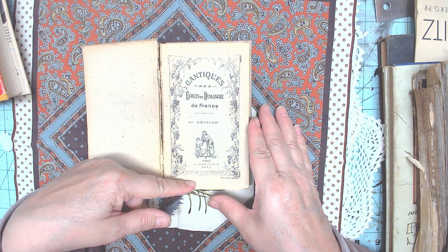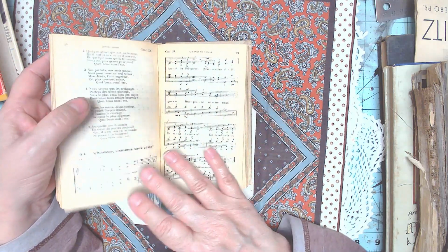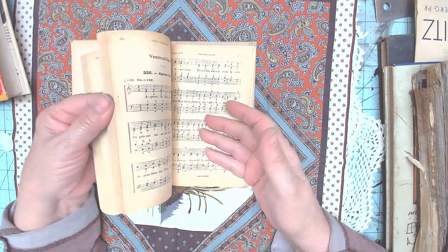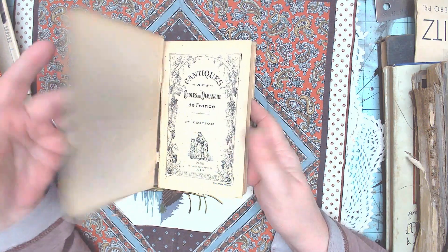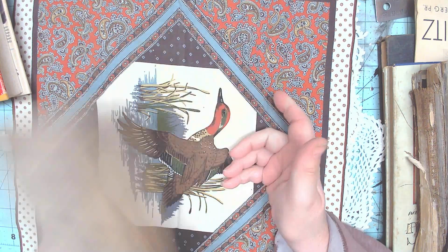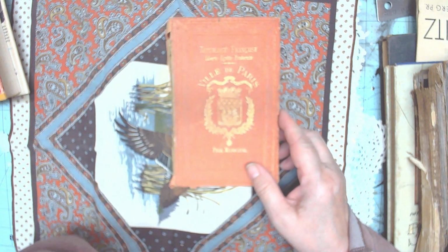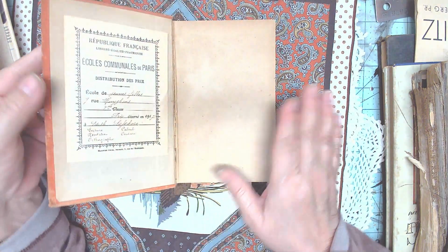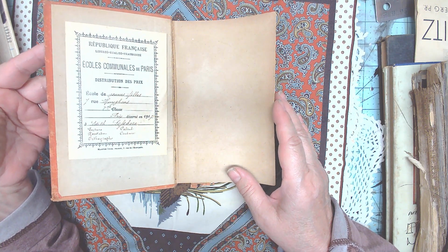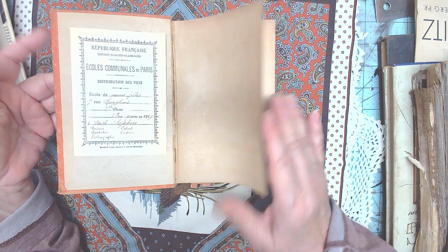Okay, this is another one in French, and this is, doesn't say lecture, recitation, orthographs, and this one is 1914. Look at these pages, guys. And this one, I don't know. I want to see, again, what it's worth. Here's the back side of it. I want to see if it's of value. And if it is, I will sell it.